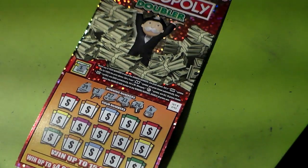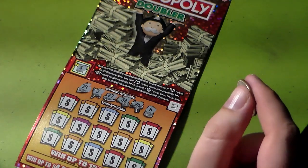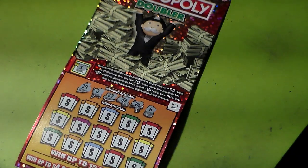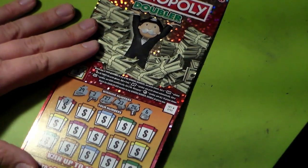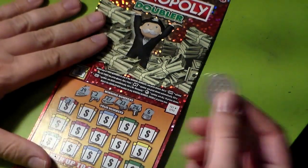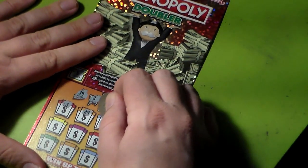Alright, this is ticket number 90. The winning numbers are 39, 3, 27, 33, 24, and 6. And the doubler is 5. So, let's see when they get a win. Yep, there's a streak winner right there. Three winners in a row. Wow. Because this is matching 3. 39. Yep, that's another one.